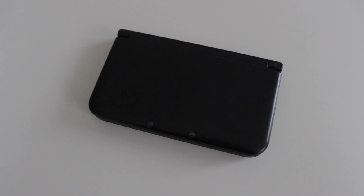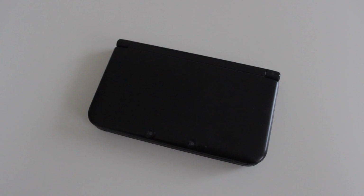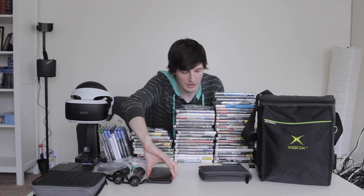I have just a regular black 3DS. I picked this one up. I had it actually for about a month, and I hadn't even bought any games for it yet, but recently I just picked up a ton of games from somebody.